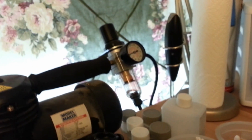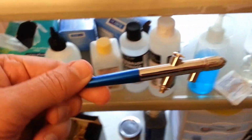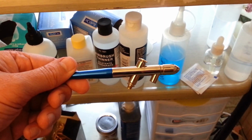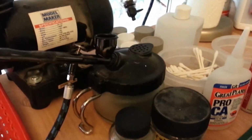Works really good. Oh, this one sometimes I use as a bottom feed. Sometimes I'll use it if I've got to paint a huge area, because I can put a big cup under it, and then I don't have to keep filling up the little paint cup for the gravity feed. Just a lot of different things here.